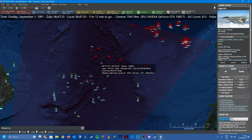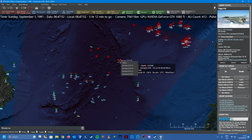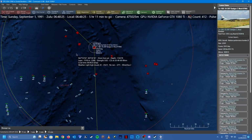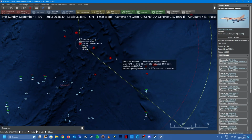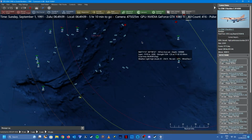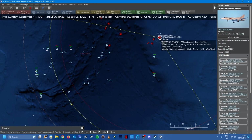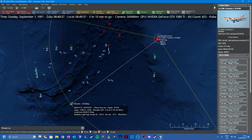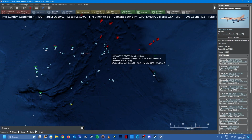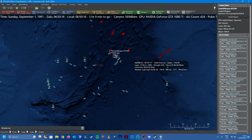Looks like there is just another wave of Soviet bombers coming in. These ones, they have some Badgers mixed in there. Those Backfires are heading for home. There we are, got some more missiles coming in. At the moment, those ones are about 240 nautical miles out from our fleet. Here comes another wave of missiles.